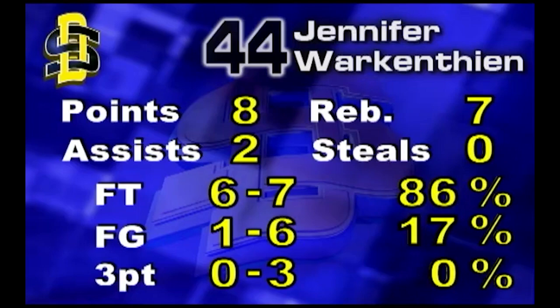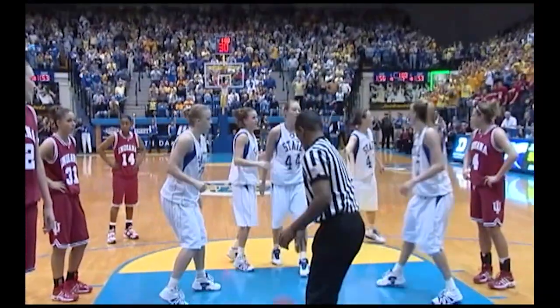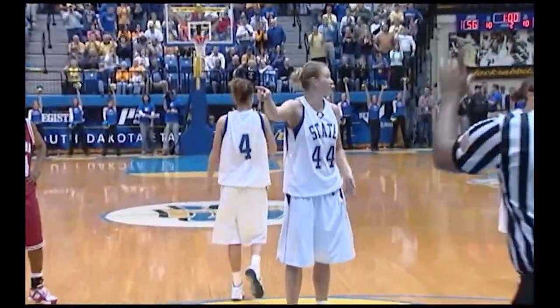55-53. Jacks with a lead by 2. 1 minute to go. Jennifer Warkentine at the free throw line. Warkentine with 8 points. 7 rebounds as you saw. Grimsrud 9 rebounds. Bover with 10 rebounds and 5 points. And Warkentine, who has hit a number of key threes left in the game, knocks free throws down, knocks that one down.